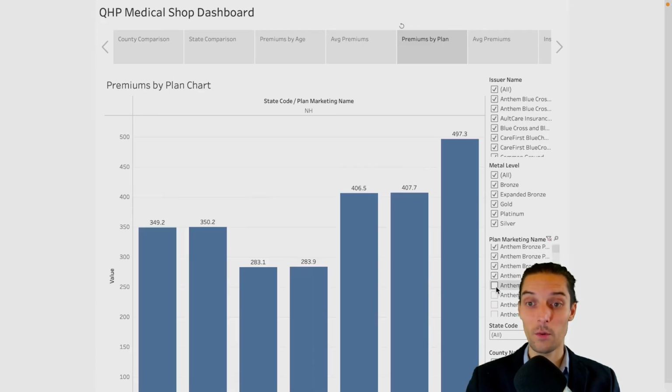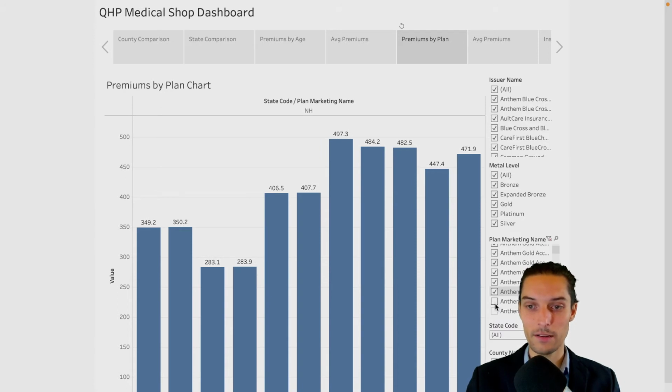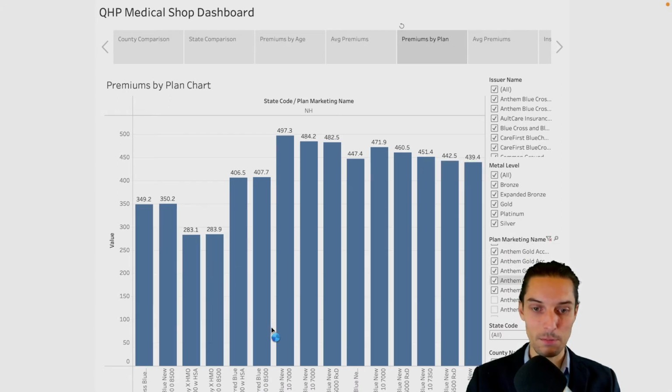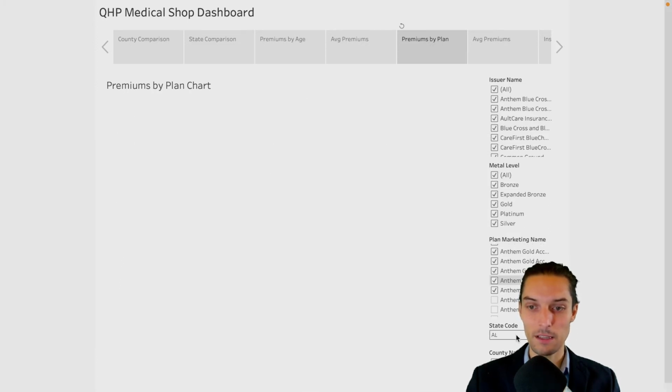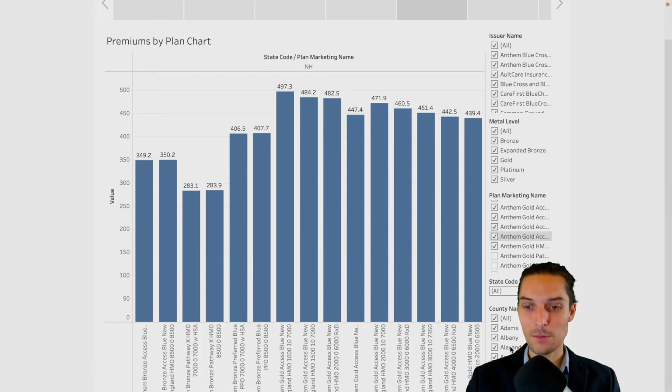Because we're working with about 50,000 rows of data, it takes a while for Tableau Online to assess this data, but it does it pretty well. There's probably a better way to do this, but we're just going to compare these plans right here. Suppose we look at a specific state. Sometimes Anthem doesn't provide data for different states. But if we look across the board, then we can see by specific counties what it is.